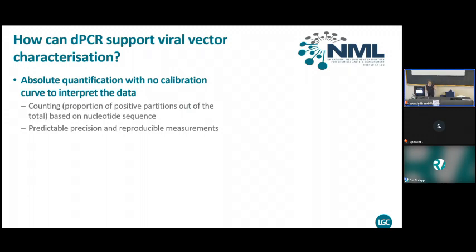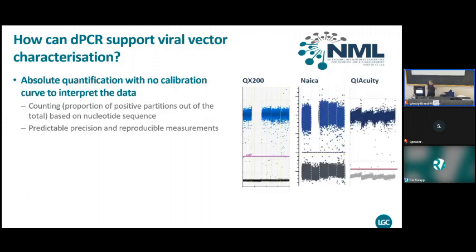Because we can follow this statistical distribution, the Poisson distribution, it's a non-normal distribution, but it has very specific precision to it. We can look at the standard deviations, we can look at the 95% confidence intervals, and it produces very reproducible measurements, which I've just shown here. So these are the 3 digital platforms that we have in our lab, and I'm running the same units of material here with the same assay, and ultimately, what we're interested in is having a nice big gap. So these are the positives up here, all 3 of these instruments colored them blue, and these are the negatives down here. And each of these tiny little dots is a partition.